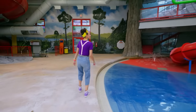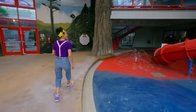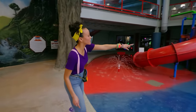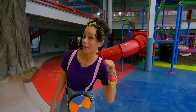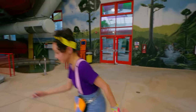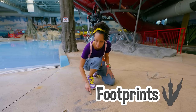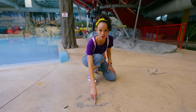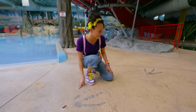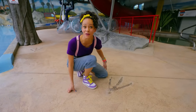Whoa. Hey, there's another fountain. Wow. There's water all over this. I think you would need a swimsuit to play on that playground. Whoa, look over here. Dinosaur footprints. Whoa, do you think Stanley made those or another dinosaur? Oh, here's another one. Whoa, look how much bigger it is than my foot.